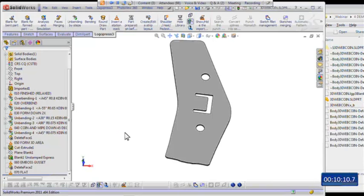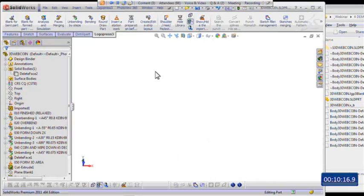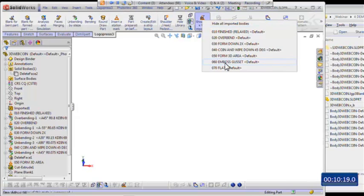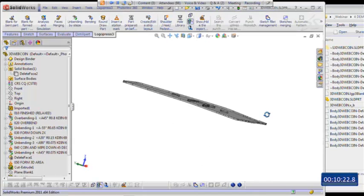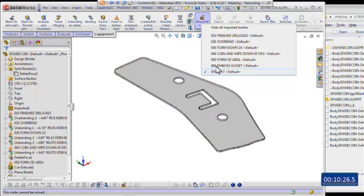And a great tool in LogoPress 3 that I used to forget about teaching, but it's just too nice to forget about, is show or hide bodies. And one of our international customers turned us on to doing this. It's just a great idea. Here's the first station, we're embossing the gusset, then we form the 3D area, then we coin it and wipe down the flange, and we can turn on and off stations as we wish.